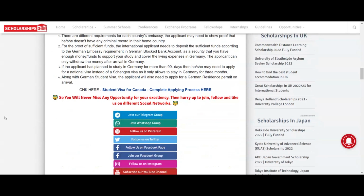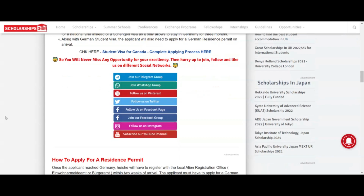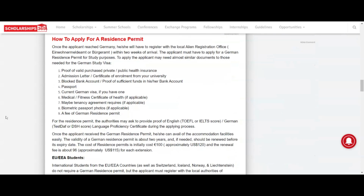Along with the German student visa, the applicant would also need to apply for a German residence permit on arrival. So now we discuss how you can apply for a residence permit. Once the applicant reaches Germany, you will have to register with a local registration office within 2 weeks of your arrival. The applicants must apply for a German residence permit for study purposes.